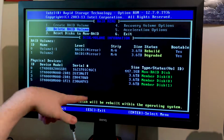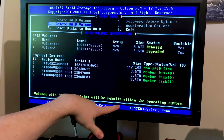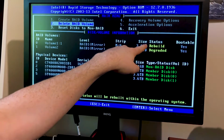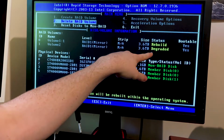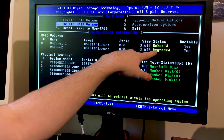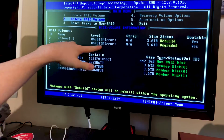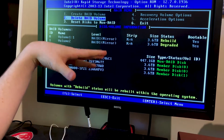There you go. So volumes with rebuild status will be rebuilt within the operating system. Our volume 1 here is going to get rebuilt. Volume 2 here is degraded for some odd reason, but that'll do a rebuild and be okay. I do suspect this one to fail actually sometime soon, so that's why I'm trying to work on a new thing.